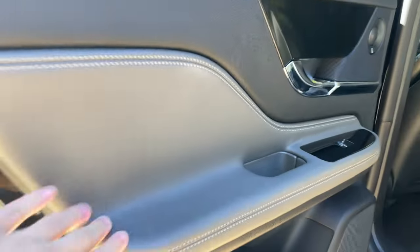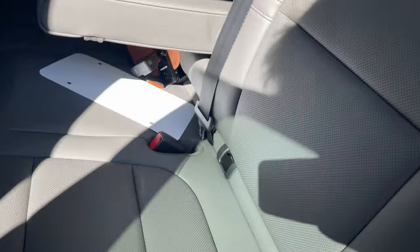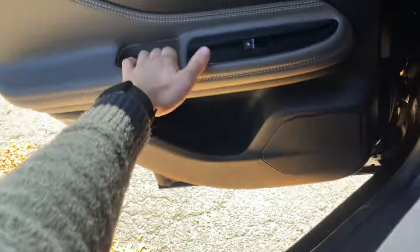Nice stitching. This is a truffle style interior, so it's not actually gray or black, it has this greenish-brownish tinge to it, which is kind of interesting. These rear seats are heated. Pretty decent amount of space back here as well. Decent amount, and a solid sounding thunk from the door as well. You do sit pretty high back here.